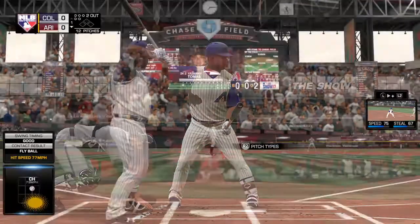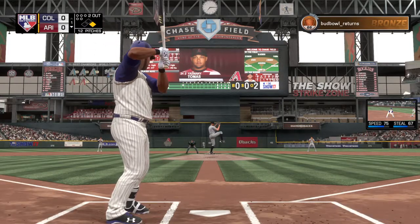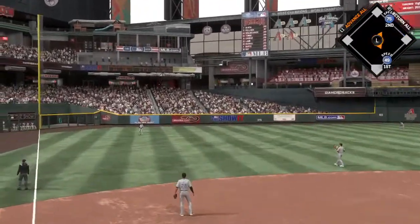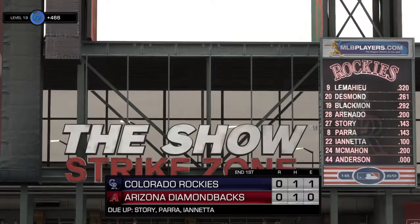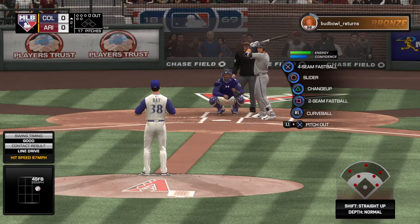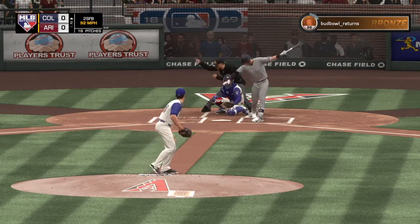Here's Yasmani Tomas. He takes his first cuts in this one with a man at first and 2 away. This is line to left. And Desmond will make the catch, and that ends the inning. And that brings in the power-hitting shortstop, Trevor Story. And he has not gotten off to the start he had hoped for with the bat. It's been a real struggle for him out of the gate.